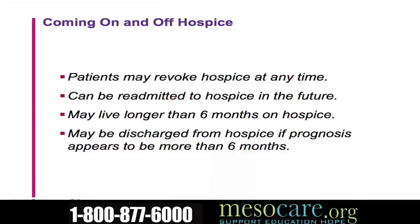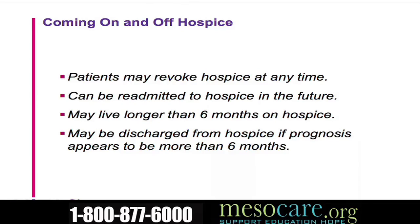They can live longer than 6 months on hospice. We get patients that'll say, well, I've been with you for 4 months now, so I think I better revoke so that I save my last 2 months for when I really need it. And we giggle a little bit because it's a confusing benefit, and say that's not necessary. If your physician still feels that you could die in 6 months, then you still qualify, and it is an unlimited benefit.